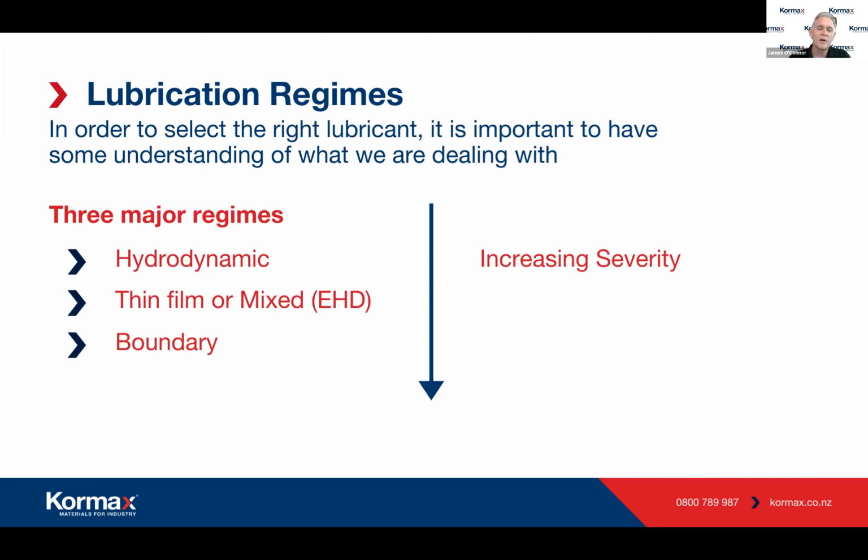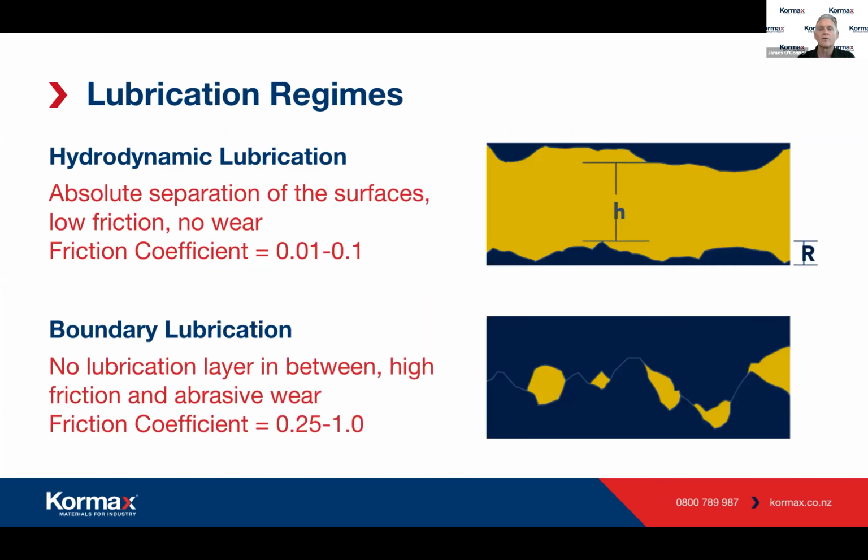We talk about hydrodynamic, thin film or mixed lubrication, or elasto-hydrodynamic, and we talk about boundary lubrication. As you can see there, the severity of the lubricating regime increases when moving from the hydrodynamic regime to the boundary regime. And let's have a closer look at two of them: hydrodynamic and boundary lubrication.